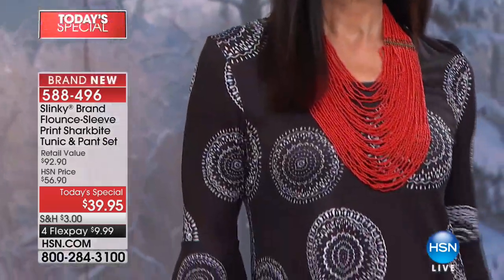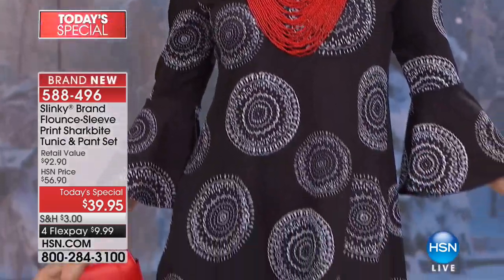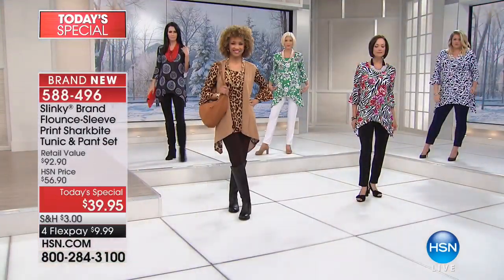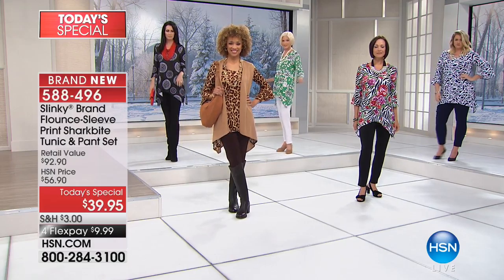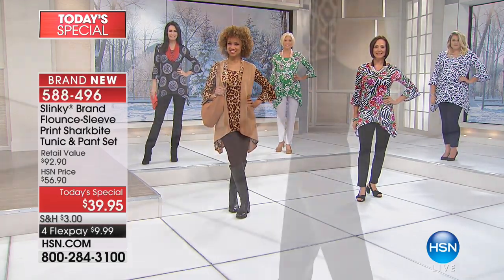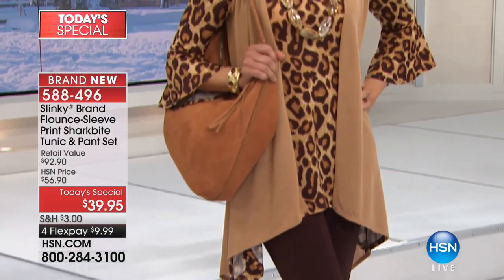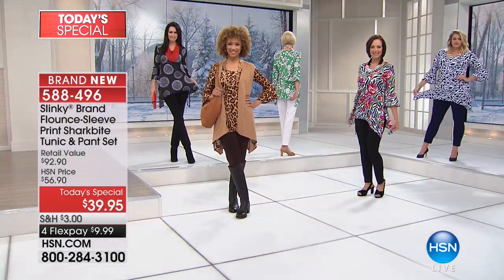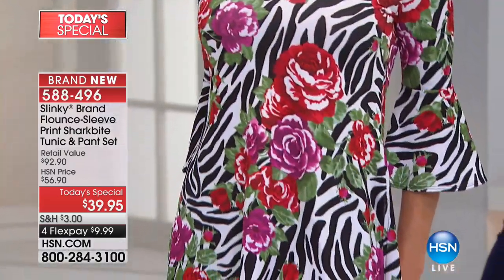The unique thing about the way our Sharkbite tunics are engineered is the curve of it. It's soft. It's graceful. It's not a harsh curve, but the sweep of that Sharkbite is so forgiving and so roomy over your tummy, over your bottom area. The most slenderizing set.